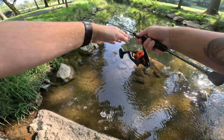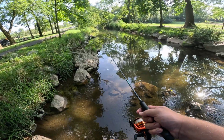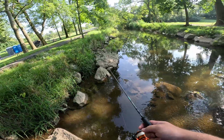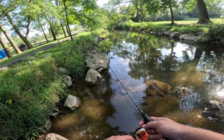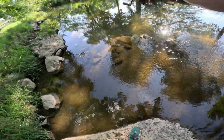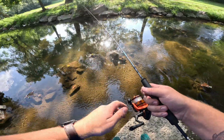Like I said, I'm not really expecting too many big fish in here, especially not in this area. This is a good test for this rod, trying to see how sensitive it is. Plus, I do want to see every little species that's in here.